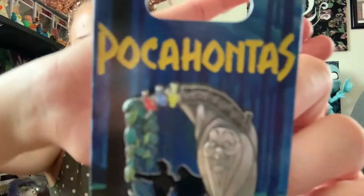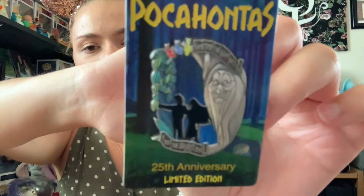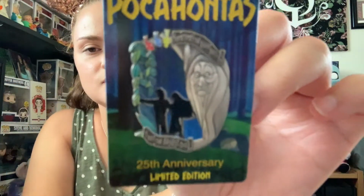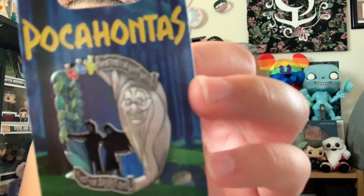So the first one I'm going to show is Pocahontas and John Smith with Grandmother Willow. Pocahontas and John Smith are kind of silhouettes on the pin, and then Grandmother Willow is a 3D metallic element, and it has the quote, "Sometimes the right path is not the easiest one." And this pin retailed for $17.99, and it is a limited edition of 3,500.